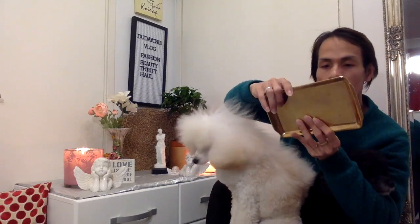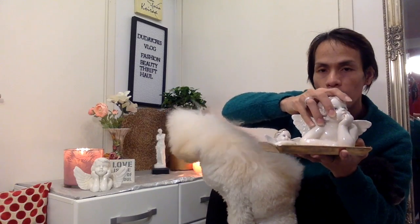And this one, this lovely little tree, a gold tree made from porcelain. And this one also, guys, I bought up here, the angel. I bought this one for only €2. This is €1, and this is €1 also. I put this one in a nice gray gold, so that it makes a nice elegant look for this angel on the table. You see, guys, so cute.